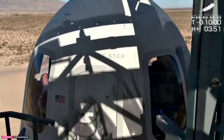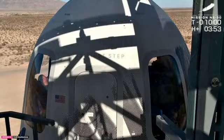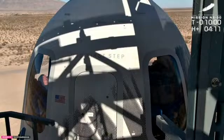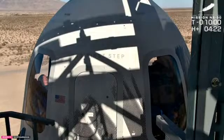RSS means reusable spaceship. The capsule in today's flight has already flown to space not once, not twice, but actually 11 times. This is the same capsule that so far has flown each and every one of our human flights. It's a reusable vehicle, and that's really the vision of all of our hardware at Blue Origin: reusability. We focus this at the center of our design to ensure that these can be flown to space 25 times each. So really, this is just getting started.